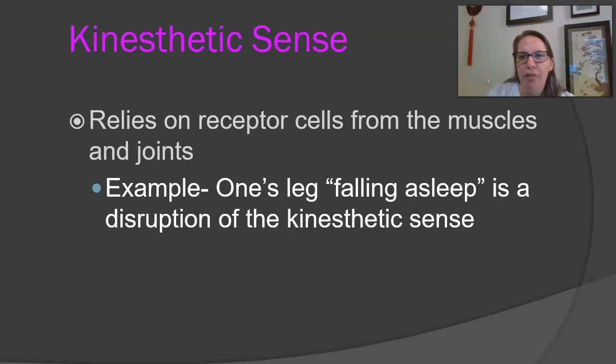Neither is the blood flow in that particular organ. So that sensation of falling asleep, that sensation of it being numb or you not being able to feel it anymore, is disrupting our kinesthetic sense in our brain.